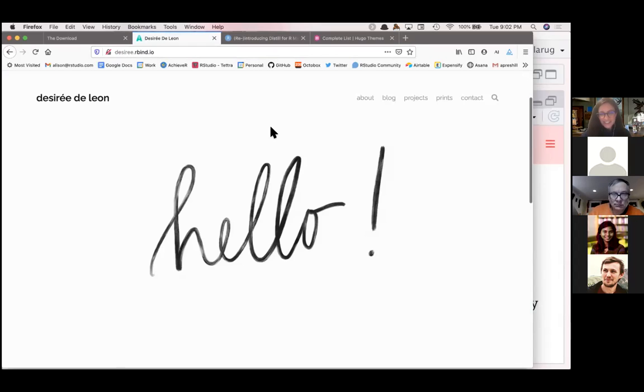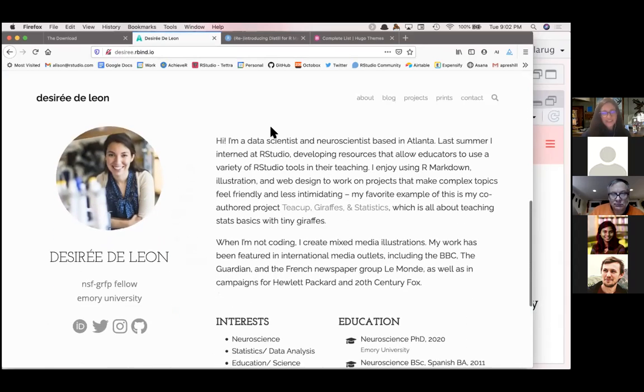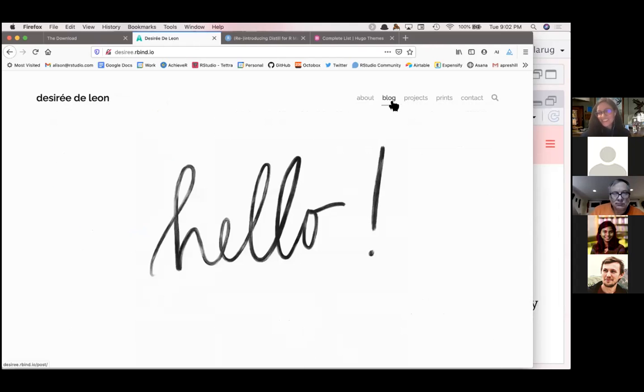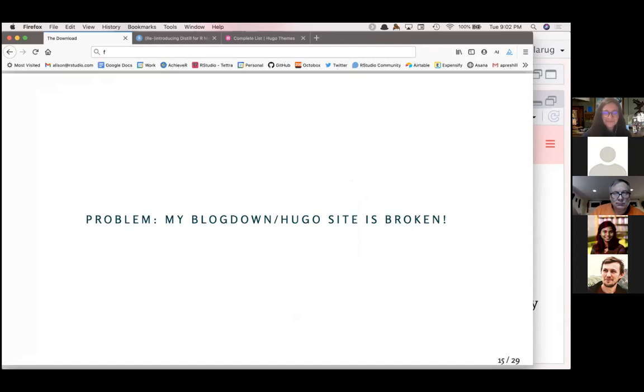And then one of my interns 2 years ago, Desiree, made this site. This is using the Hugo academic theme also. And I stole a lot of things from Desiree when she started playing with things. She's a CSS wizard. So just because you're using even the same theme doesn't mean that your site's all going to look alike. The possibilities are endless. Really the main limiting factor is how much time you're willing to devote and how much CSS you want to learn and how much Hugo you eventually want to learn.